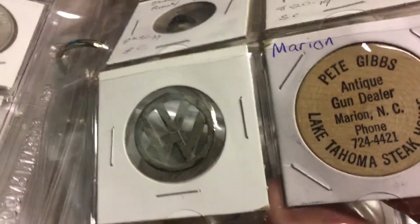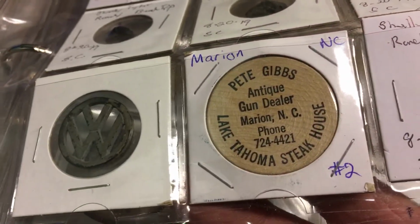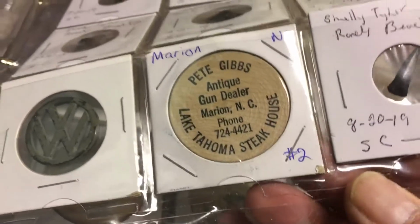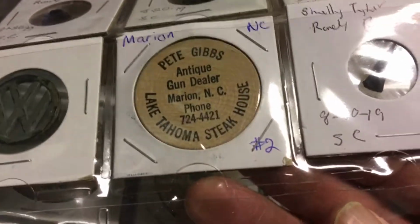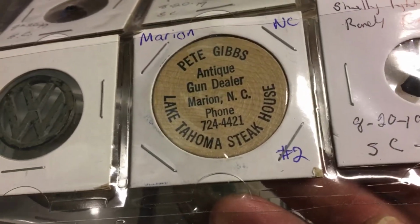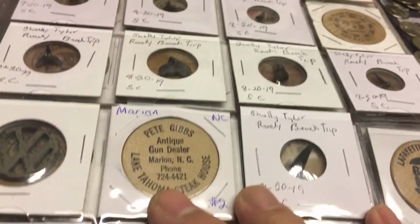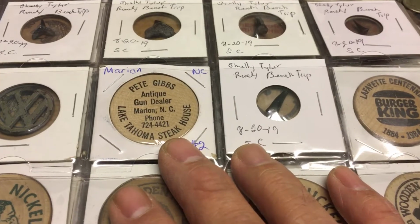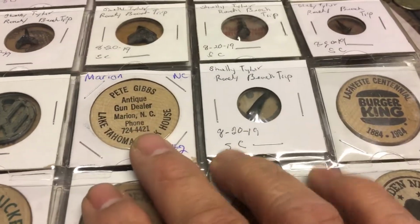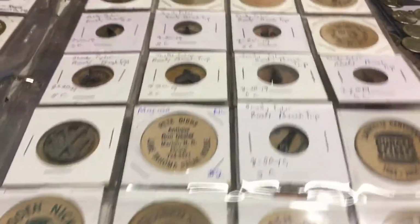This is an end of an old Volkswagen key. This is a local place that used to be here in Marion where I live. Matter of fact, that steakhouse used to be an Italian restaurant also. And I worked there for 12 years. That was the best woman I ever worked for. Mama Rena.